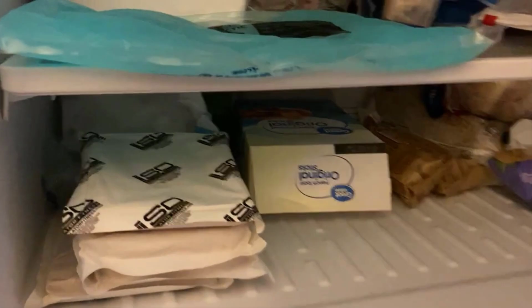Okay, so starting over here, we got the ice packs for the 6-pack pack. I don't know if I showed you this, but this is what I use.